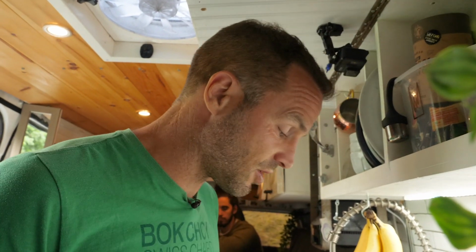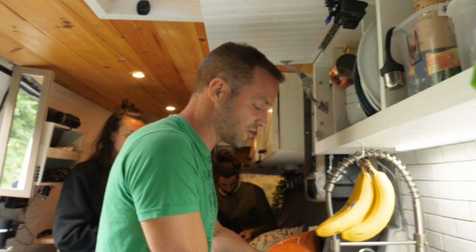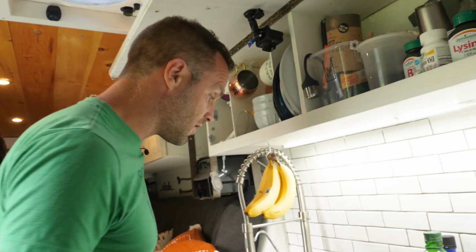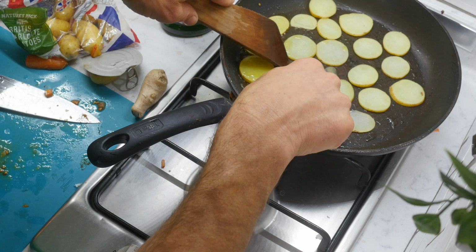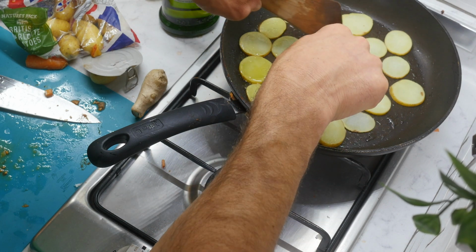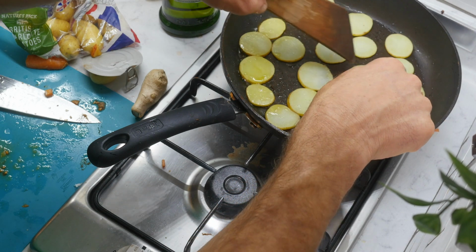So here, obviously the heat source is the bottom, so you want to ensure that all the cooking is coming from the bottom, that all of them are touching the bottom if they're going to brown. I just want to be a little bit careful that they don't brown too much, because we're cooking at a high heat. There's only one temperature here, high or high. That's kind of the way we cook.